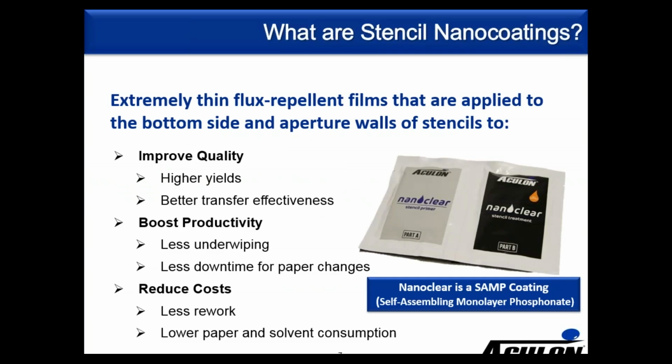So for those of you who are new to NanoCoatings for stencils, what is a NanoCoating? It's an extremely thin flux repellent film that's applied to the bottom side and, most importantly, to the aperture walls of stencils. It improves quality via higher yields and better transfer effectiveness. It will boost your productivity via less underwiping and less downtime for paper changes. And it's also going to significantly reduce your costs. There's going to be less rework required and lower consumables consumption.